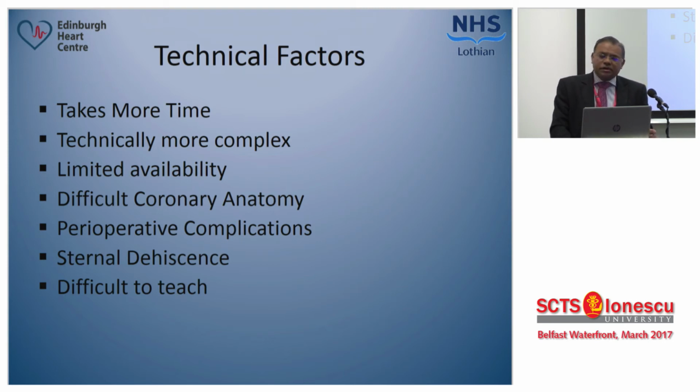The incidence of sternal dehiscence is slightly higher in patients who have two internal mammary arteries. The ART trial, which was the largest randomized trial comparing single versus bilateral internal mammary arteries, showed that the incidence of sternal reconstruction was 0.6% in patients who had a single mammary artery, whereas it was 2% in patients who had bilateral internal mammary arteries. And these complications are more common in diabetics and patients who have COPD and morbidly obese patients.